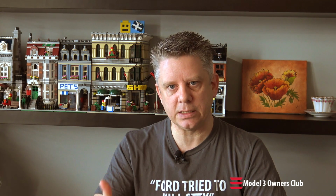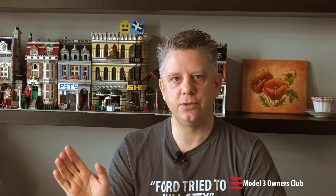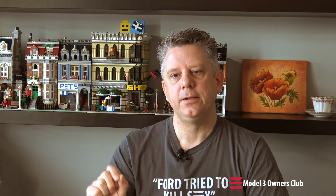Now, Tesla also supplies what's called the UMC, or the Universal Mobile Connector, and it looks like this. This comes with every vehicle, and it's designed to plug in one end into the car, and the other end goes into your wall socket, either 110 or 220, level 1 or level 2. The ends of that connector are interchangeable, so you can get a 110, a NEMA 14-50, a NEMA 14-30, and a variety of different things.